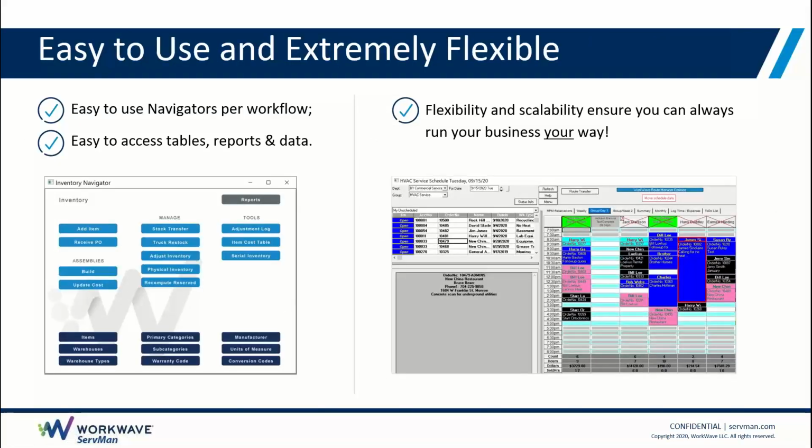Again, I'm just kind of re-emphasizing some of these points because it's important. It'll help you retain this. But very easy to use navigators, all workflow oriented. Very easy to access tables, reports, and data. Very flexible and scalable. The idea being that you want to run the business your way, not necessarily the way everybody else runs their business. That's why you want a system that's going to give you flexibility.